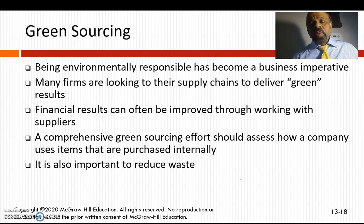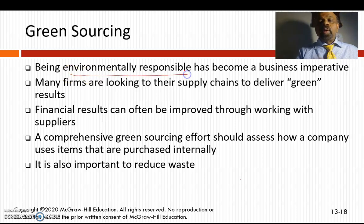Green sourcing has had a big positive impact for the past few years. When we talk about green sourcing, we talk about being environmentally responsible, responsible with our environment. Many firms are looking to their supply chains to deliver green results.